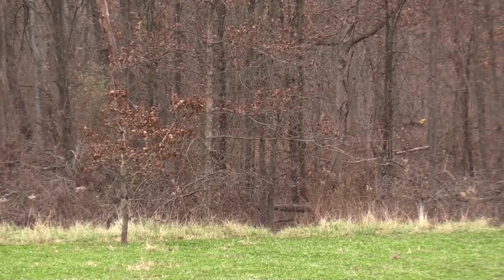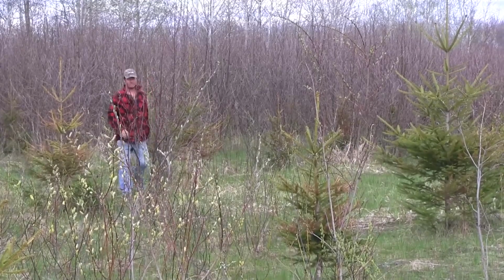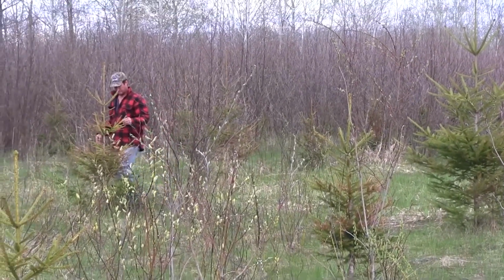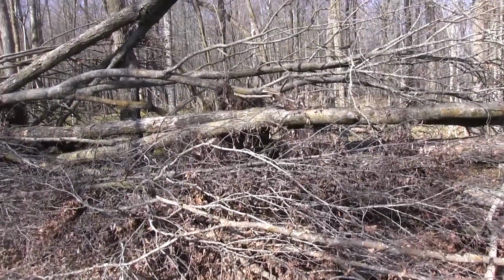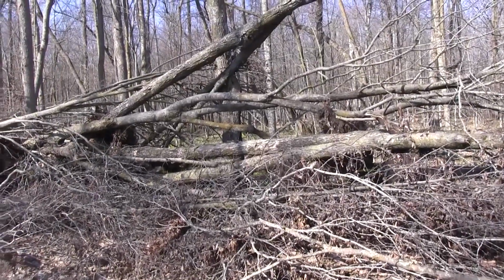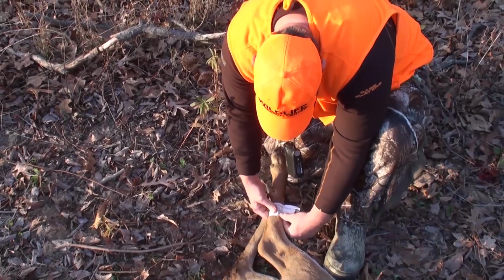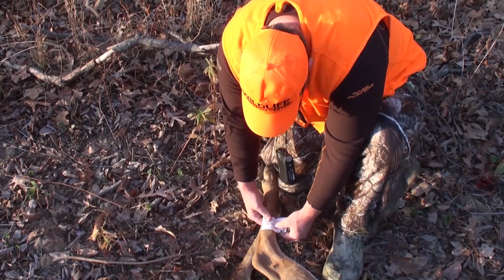Are they bedding in there, doing a little bit of feeding, but not overly too much, and transitioning into the areas where we're hunting? How exactly are they getting in and out of this sanctuary? How are they traveling in this sanctuary? These are all clues, puzzle pieces to help us put the master jigsaw puzzle together and fill it with a tagged buck.